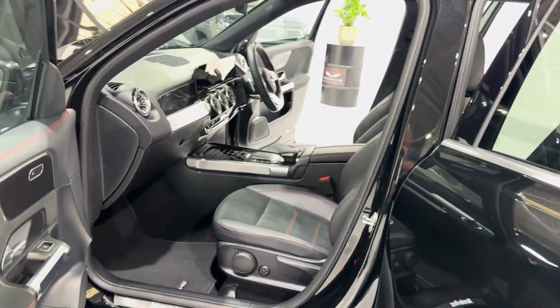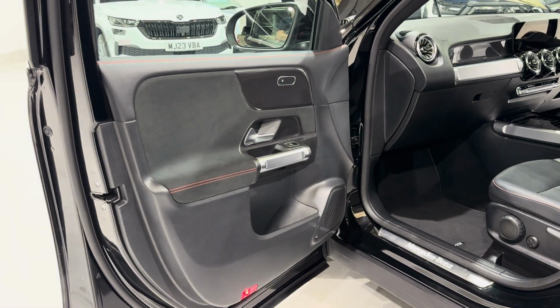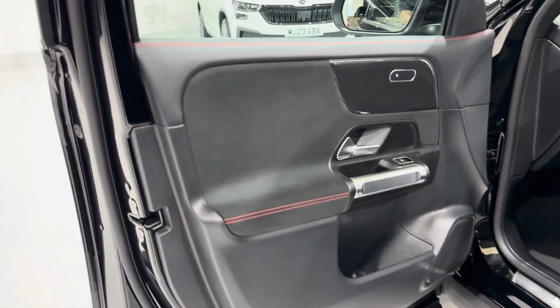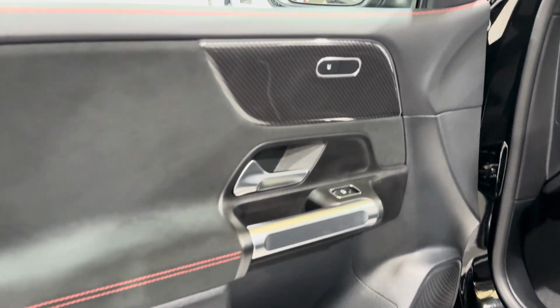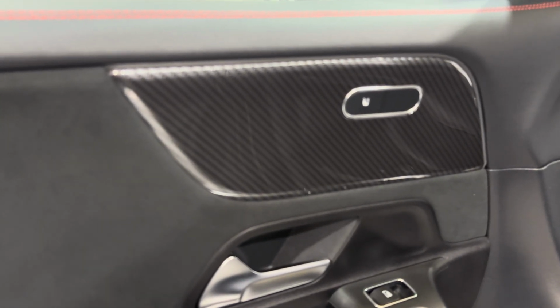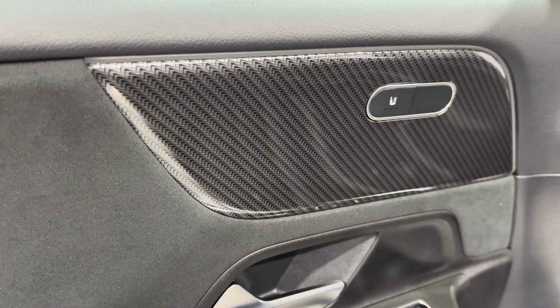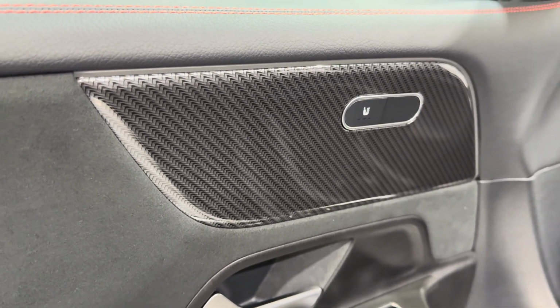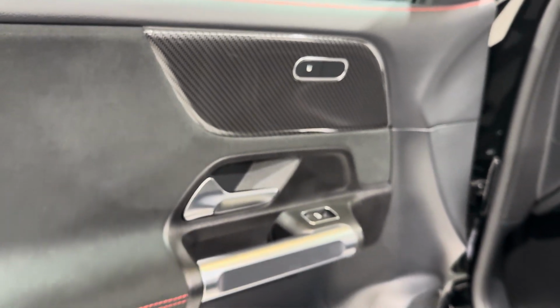Now, we've opened up the car to make it easier, hopefully, to film. Now, we're going to start off the door card on the passenger side here. We've got heated seats. They're like a carbon fibre effect. Whoa, there we go. And this all around the rim, you'll see in the pictures that we've taken the car, it all lights up. There's a multitude of different colours.